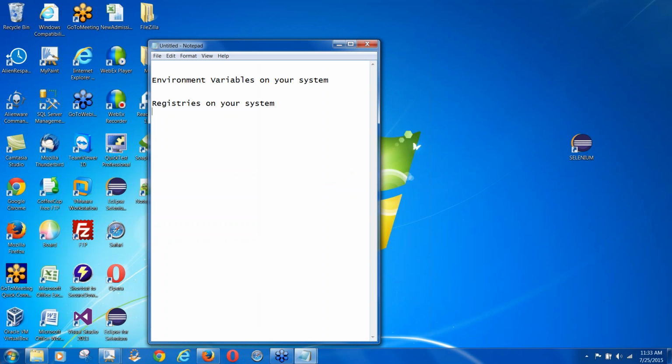right? Okay, any software that you install, let's say if you install Microsoft Word, or if you install a database, or any software, these are the two areas where it writes. Not necessarily that it has to write in these two areas, but generally these are the two areas. Either it writes here or it writes here. Sometimes it writes in both the places. So when we are installing Java, it should also write at these two places.